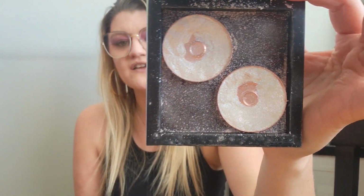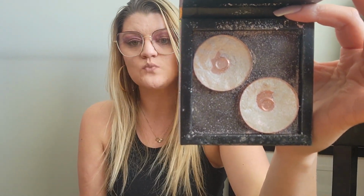But I do have two highlighters in this magnetic palette. These are both from Bitterlace Beauty. Now these are the glittery goodness that I love. Absolutely adore these two. One of them is Princess Cut. The other one is White Diamond. As you can see by how messy it is, I'm not going to take them out to see which is which, but I absolutely love both of these so much.